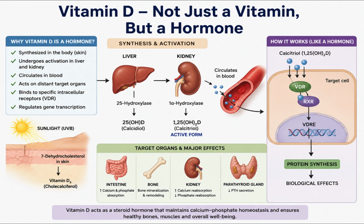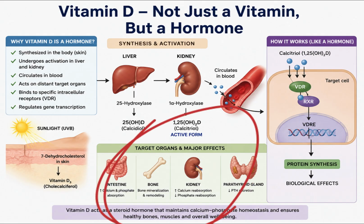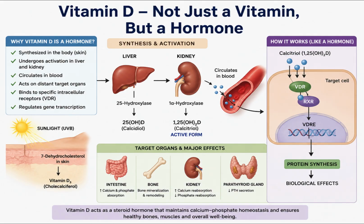Next point, like all other hormones, it exerts its biochemical action on specific target organs, that is the intestine, bone, and kidney. In this way, it is produced in one organ and acts on distant target organs, which is a characteristic feature of hormones. Next, calcitriol is subject to feedback regulation. And the last point is that the mechanism of action of vitamin D is similar to steroid hormones, which bind to specific intracellular receptors in the target organs and exert their function by directly interacting with the genome, causing expression of specific genes.